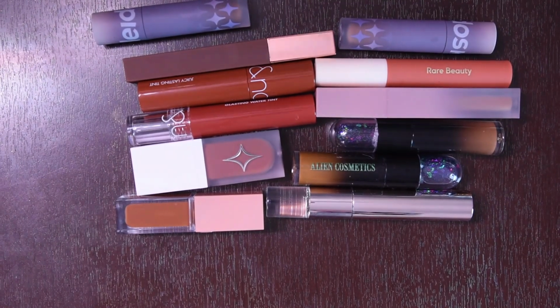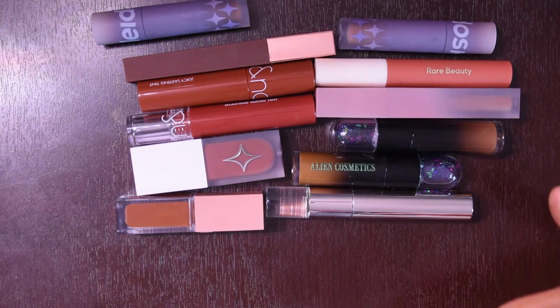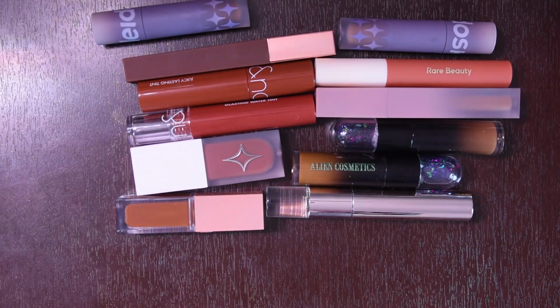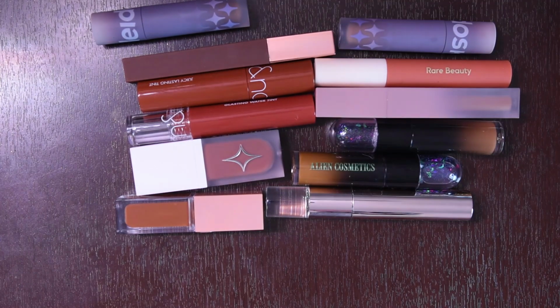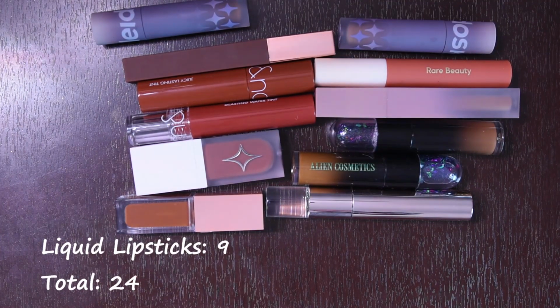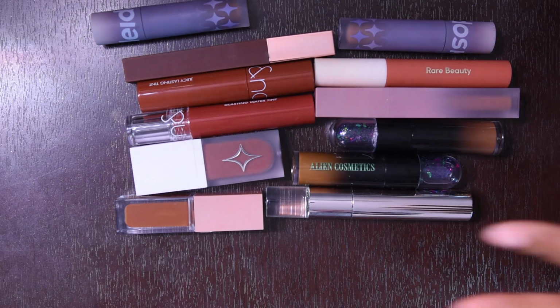Okay, so what I can remember of yesterday was that these were all of the items that I wished to keep from my liquid lipstick collection. On the screen right now, I will tell you guys all of the liquid lipstick numbers that I am decluttering, and of course, as always, the total amount of products so far that I have decluttered. Now we only have one category left. Let's get into the lip glosses.